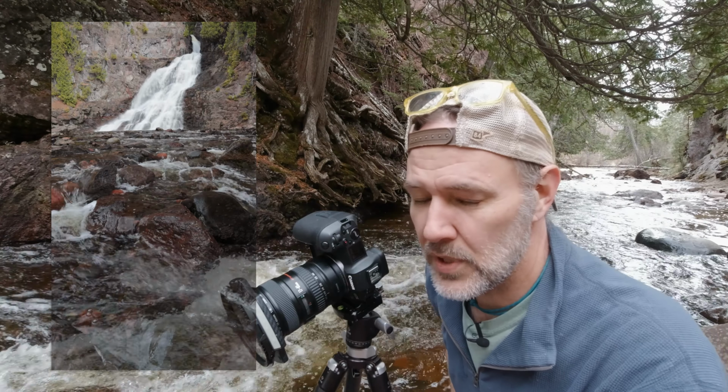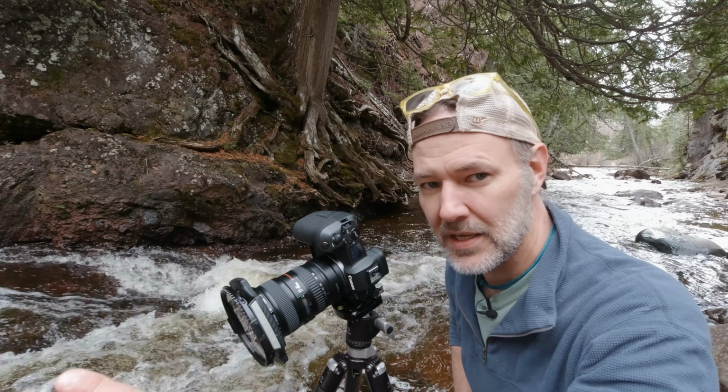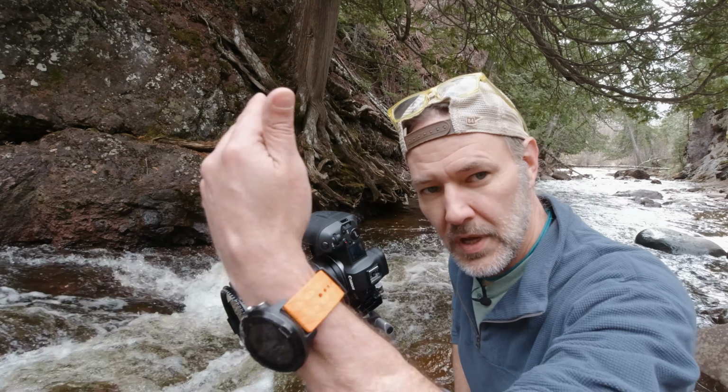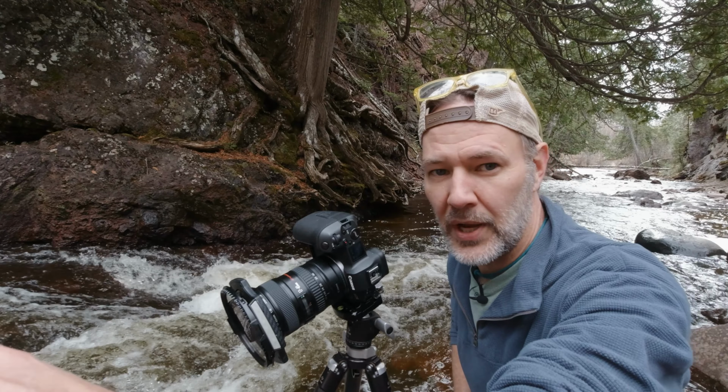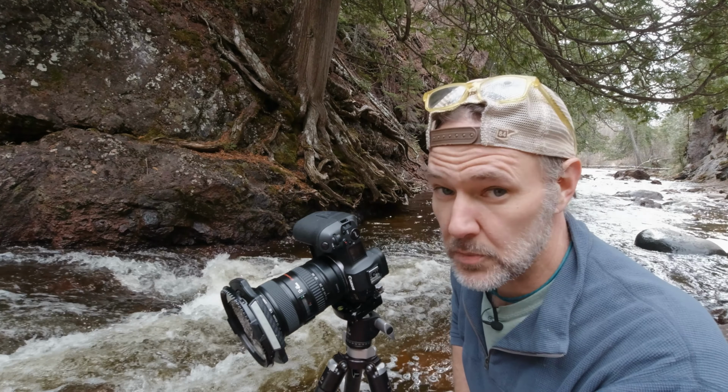So I'm doing a focus stack and some exposure blends here. I'm doing the focus stack to get stuff close to the camera in the foreground in focus. Another shot where I focus about in the midground, and a third shot where I focus on the waterfall. And I'm doing exposure blends as well.